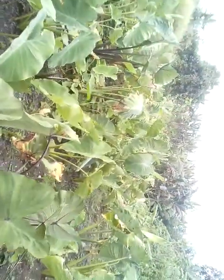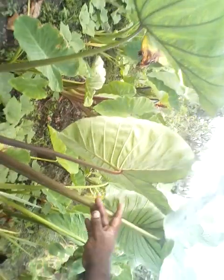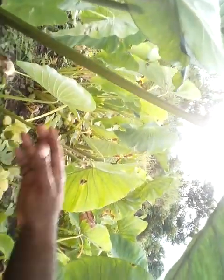So you see, okay, I'm in my taro garden. This is a taro. This one is growing very nice. It's a rocky soil, not really a good soil. As I've said, filled with sand, but at least these taros are growing very well.